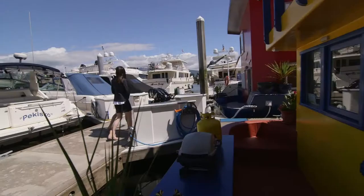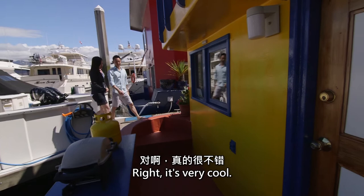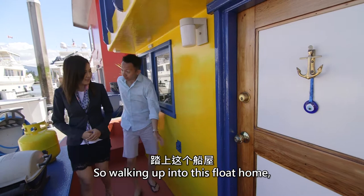These houseboats. So walking up into this float home, it was very cute.